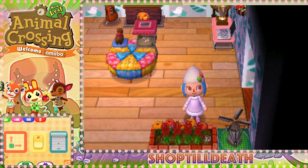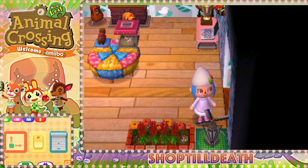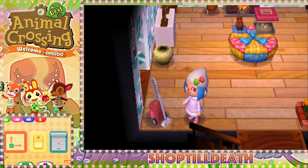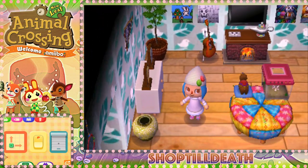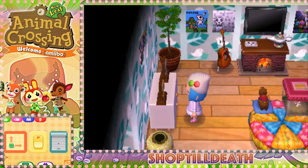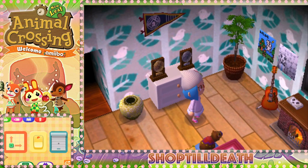This is a little flower pot that I got from somewhere. Or did I buy it from Timmy and Tommy's? I don't remember. So yeah, I got this. I still have Gulliver's little gift from us or for us. I still got that. I got our vacuum there. I have a lot of KK songs up. I got the vase. I got the minimalist dresser right here with our rewards right there from the Happy Home Designer thing.